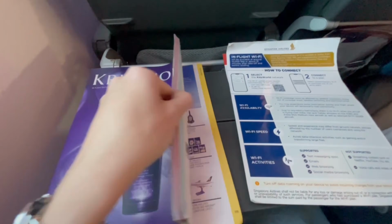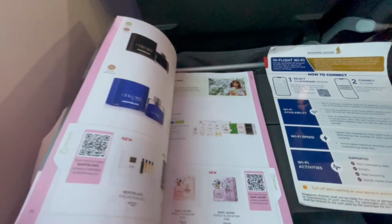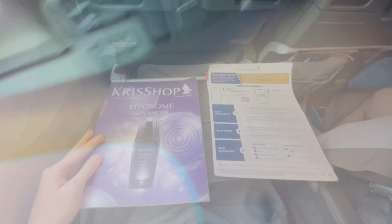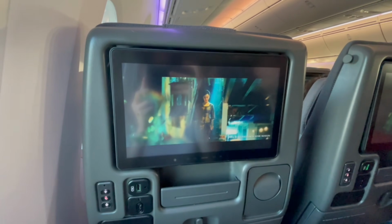You've also got a Singapore Airlines magazine, so if you didn't bring any devices, you have something to entertain you. It may not entertain you for the whole 6.5 hour flight, but it will entertain you for some. You've also got a very comfortable and adjustable headrest, which I thought was very nice as well.